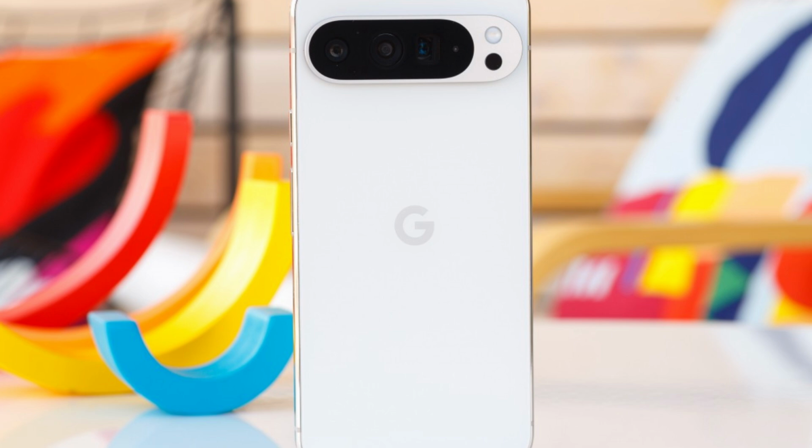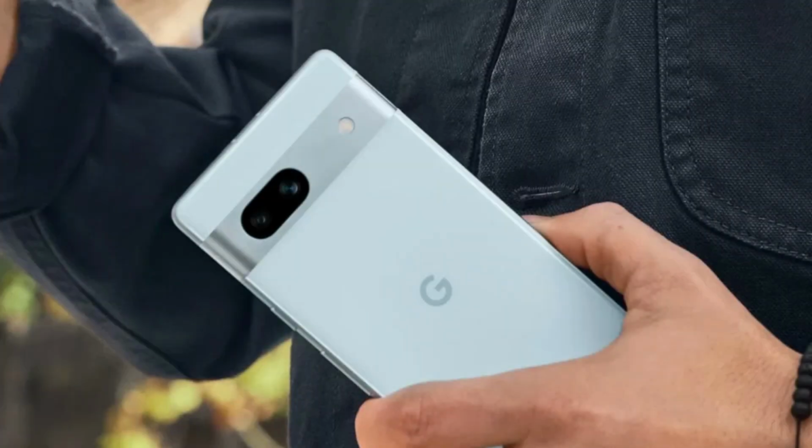Among the most significant upgrades is the rumored inclusion of a triple camera system on the base variant, marking a major change from previous Pixel generations where the standard model typically had a dual camera setup. If this rumor proves true, it would suggest that Google is focusing on enhancing camera capabilities across its entire smartphone lineup, rather than limiting high-end camera features to the Pro models.